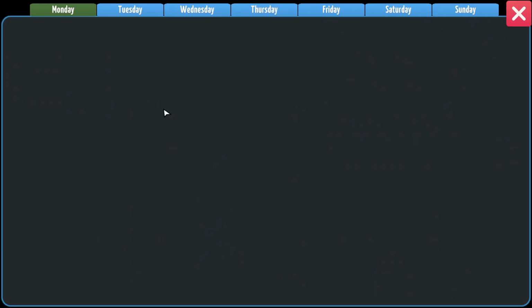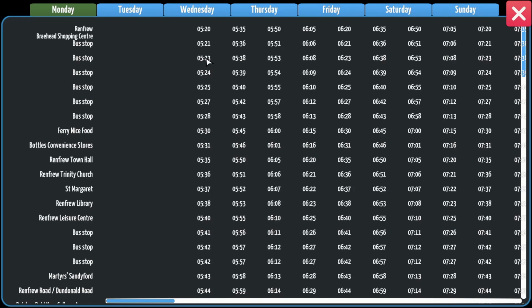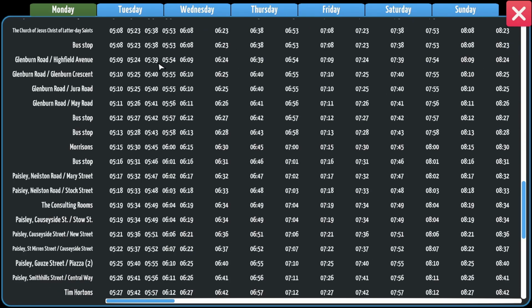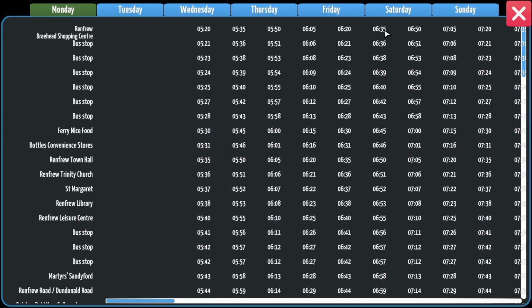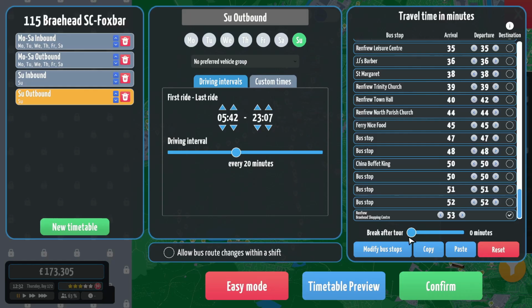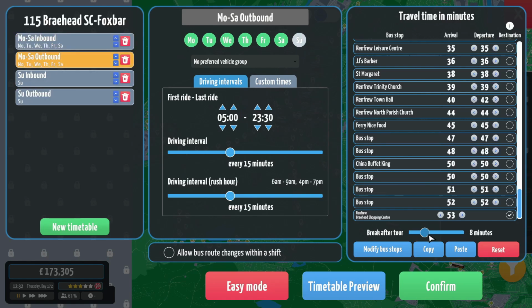So now I'm just going to set this up. Foxbar, 1 minute, very, very nice, I enjoy that. And then at the other end, Renfrew Town's at 5:20. Oh, they actually have plenty of time, loads of time. 6:23. That's the 6:35, so it's got 10 minutes or so. Well, 12. So I can have them break for 10 minutes.